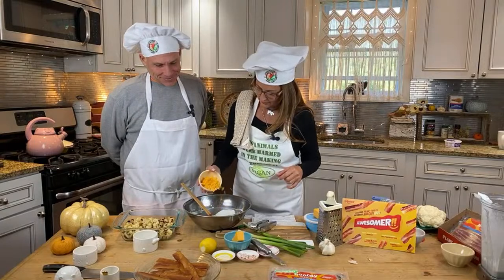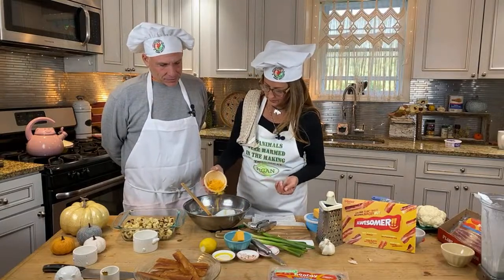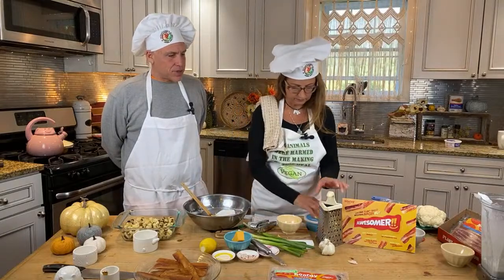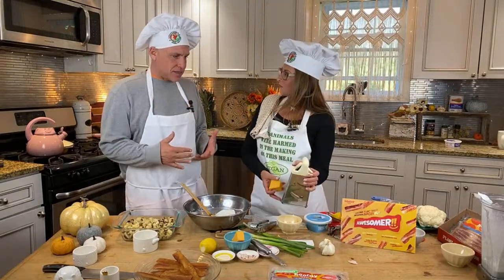So then we're going to take it and just do half. This is about a cup. So why would a cup be shredded different than if you put a cup of solid cheese in? It's going to be a heck of a lot more.